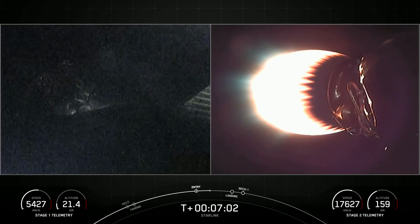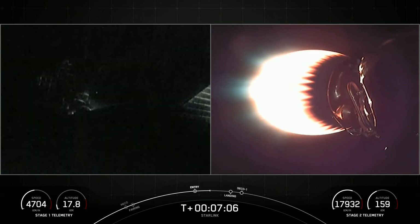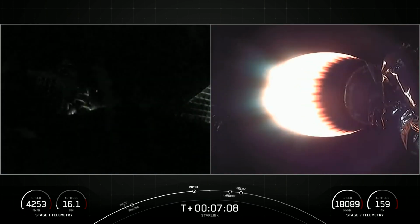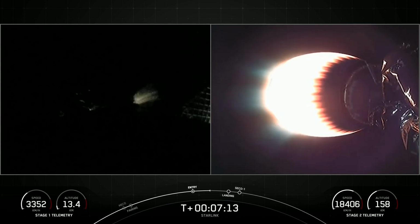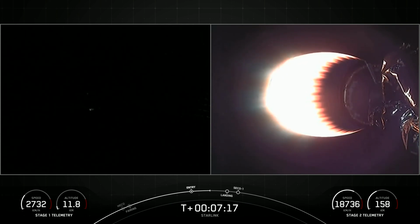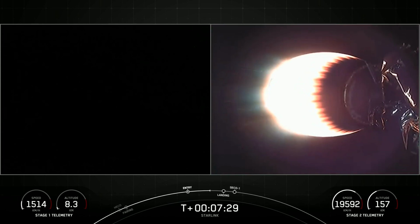And Stage 1 has 1 more burn left to land on our drone ship, A Shortfall of Gravitas. Meanwhile, our second stage is still continuing its first burn and performing nominally. Both vehicles on a nominal trajectory. We can expect our landing burn to begin around T+8 minutes. Stage 1 transonic. And once that burn begins, it's going to last around 20 seconds.